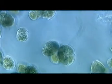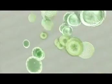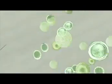If you were to take an empty Coke can and scoop up some water from the shore, in the Coke can you would have on the order of 75 to 100 million phytoplankton. This invisible forest of phytoplankton is critical to life on Earth.